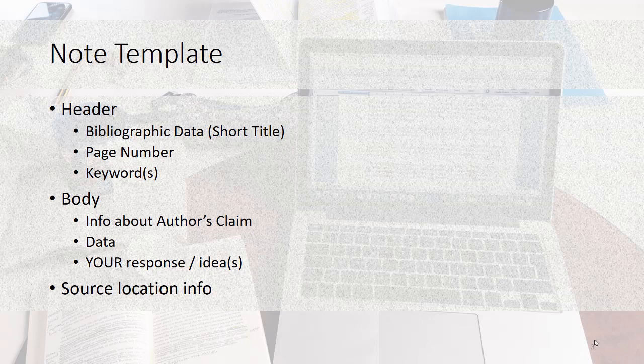The gist of the note is in its body. Here you put information about the source author's claim if it's a secondary source. This provides context for your data. Add the data that you're extracting from that source, and add your response or additional ideas, usually distinguished by a consistent mark or format. I place my responses in brackets and open it with my initials, so I'm not confused when I'm rushing toward a deadline or am tired or distracted.